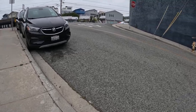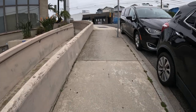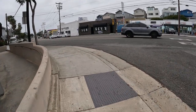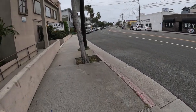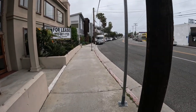There goes one, a Mustang. It's red, black, and white. I don't know, maybe it was just two-tone. There it goes. Might have been two-tone. The front. Both sides were white.